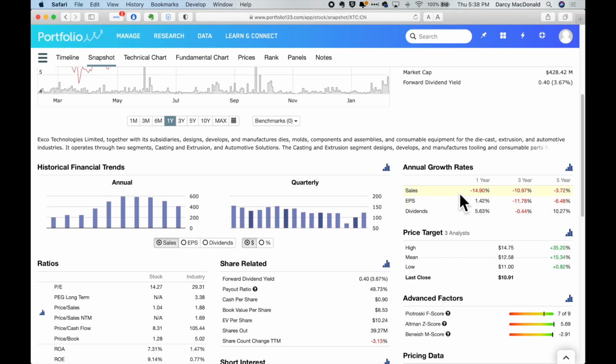And so we see that in the sales numbers. Happily, though, we don't see quite as much of it in the EPS numbers, and I'll get into that down below as well. And even over the last year, trailing 12 months, they've actually managed to increase the dividend. There was just an increase in this quarter, which was really, really nice to see.